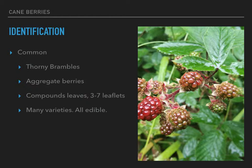The fruit are aggregate berries. That means that each of the little spheres on a blackberry or a raspberry is actually its own little fruit. They just all cluster together into this thing we call an aggregate berry. The leaves are pinnately compound, or a feather-like compound pattern with 3 to 7 leaflets, and they're also very serrated. That's another good identifying feature. And there are many different varieties, especially if you include the tame cultivars. You can find many species throughout this genus, all of which are edible.